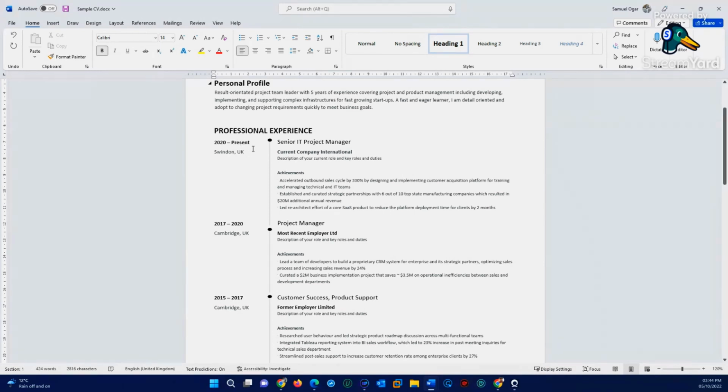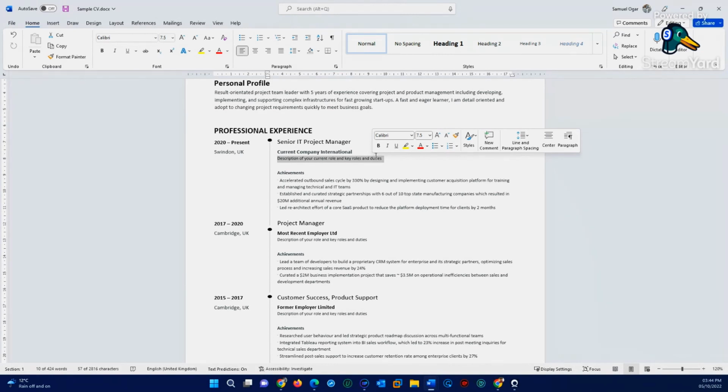So from 2022 to present, Johnny Doe was working as a senior IT project manager in a company called Current Company International, located in Swindon, UK. Now, underneath that, you need to have the description of your day-to-day activity. As a project manager, what are the things you do? You can get that from your direct activity or from the contract letter if it lists out those things.